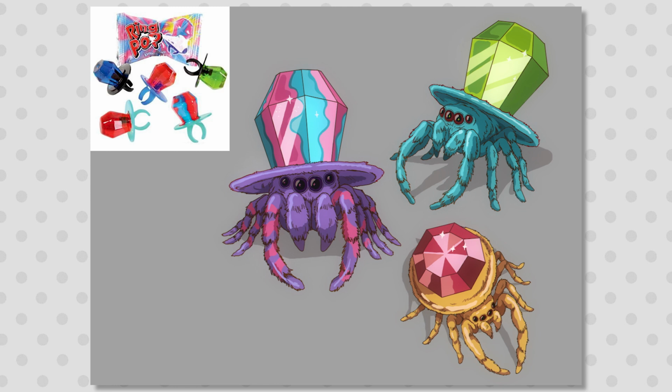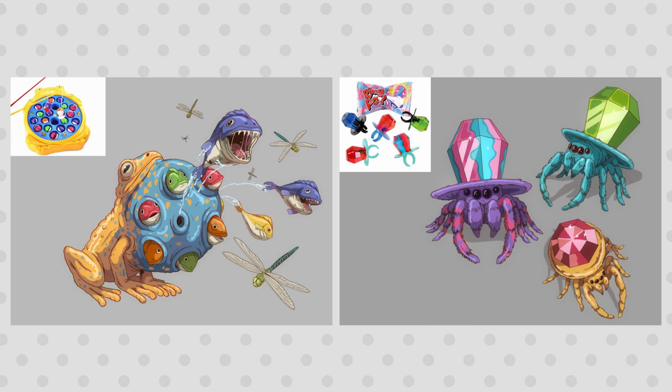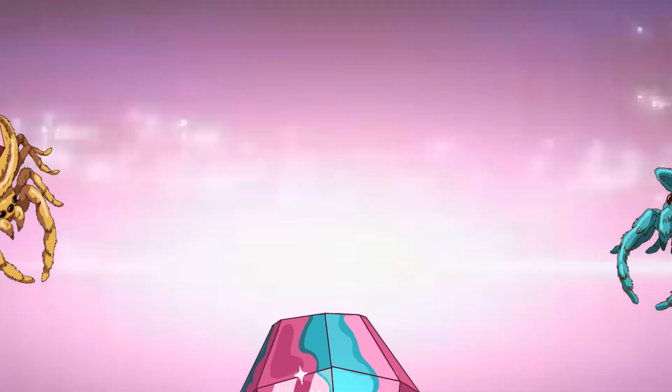I also considered adding a ring pop package in the background, but I ditched it. And here are both of the finished drawings. They both have a very similar bright color palette that makes them look like they could exist in the same magical universe. Like the spiders could 100% belong in a 90s magical girl anime.